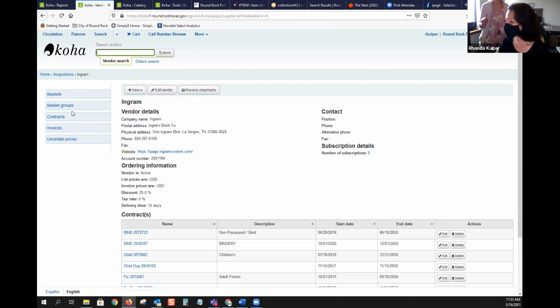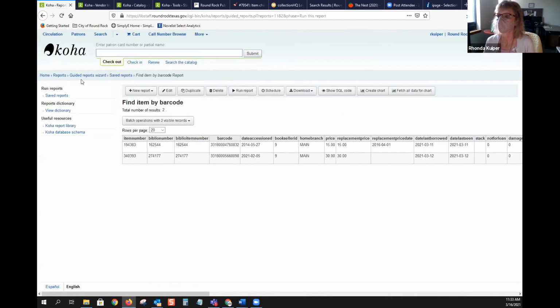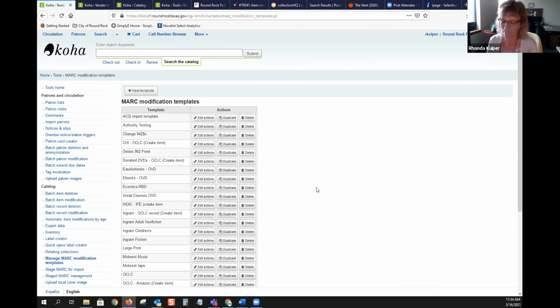Let's show them the acquisitions template. Do you want to, I'll let you get in here for that. I'll drive for this one. All right. Oh Lord. I always have to remember where these templates are. Fourth one up from the bottom. There it is. Okay. Because you set these up once and then you never have to go back again.